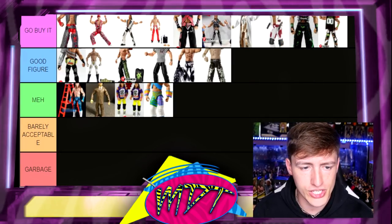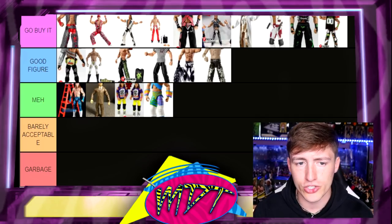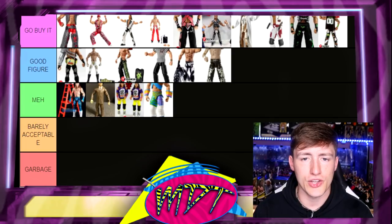He has some good figures. He has some meh figures, but all of these are go buy it worthy. I feel like that is totally a thing. I don't think that's too cut. Yeah, I don't think it's ridiculous to say that.